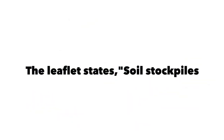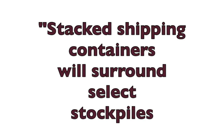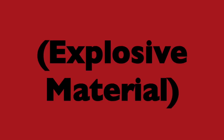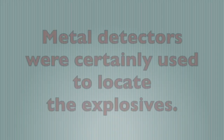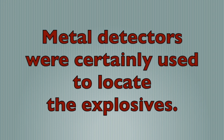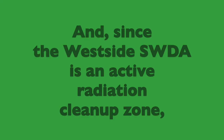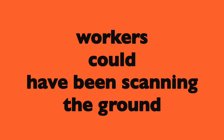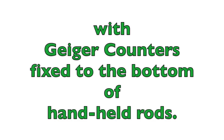The leaflet states soil stockpiles will be radiologically scanned. Stacked shipping containers will surround select stockpiles to protect against potential safety hazards due to MPPEH. Explosive material. Metal detectors were certainly used to locate the explosives. And since the West Side Solid Waste Disposal Area is an active radiation cleanup zone, workers could have been scanning the ground with Geiger counters fixed to the bottom of handheld rods.